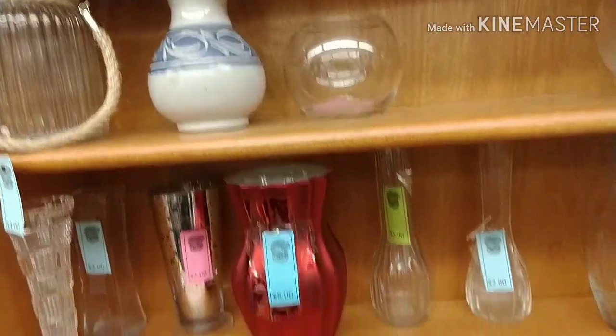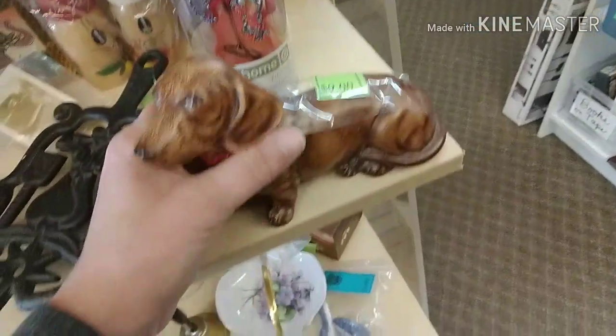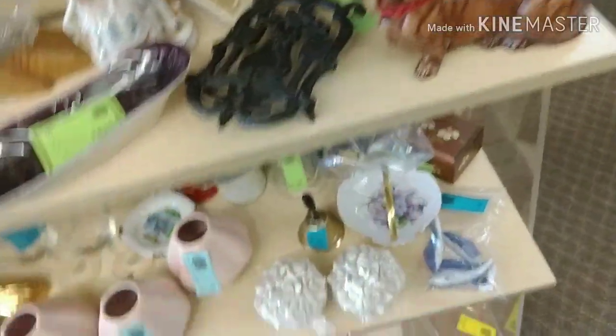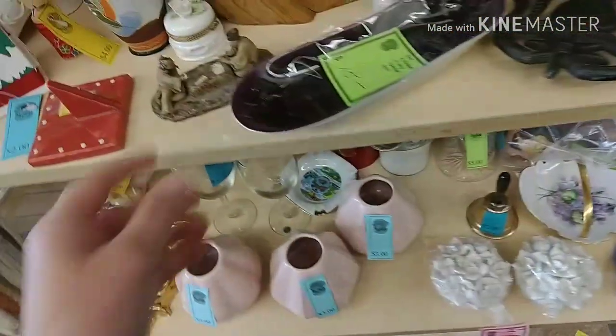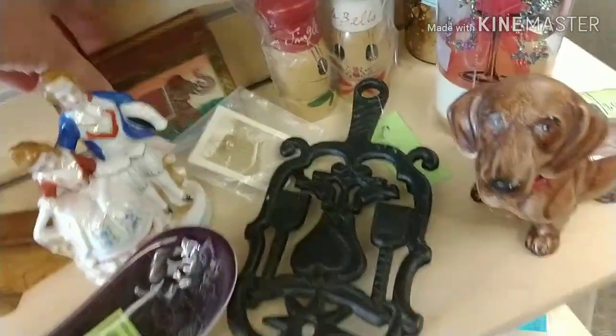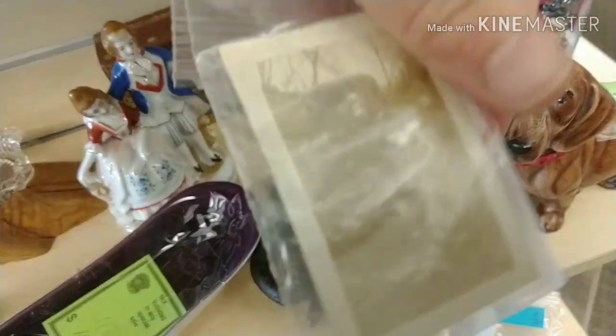Got some vases. A little bit more Christmassy crafts. We got a lot of Christmas, actually. Big old Christmas mugs. Look at this little wiener dog. Made by Mandy, 1979. Oh, this is a really old picture.